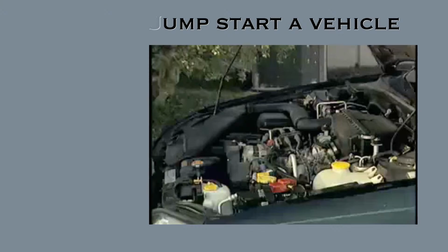So my son and I just got a drone in the mail, and I used the drone for the parallel parking video that I did. But this is the first video that I did with the drone. So my son and I went out and we jump started the truck. So this is the video that we did for how to jump a car.